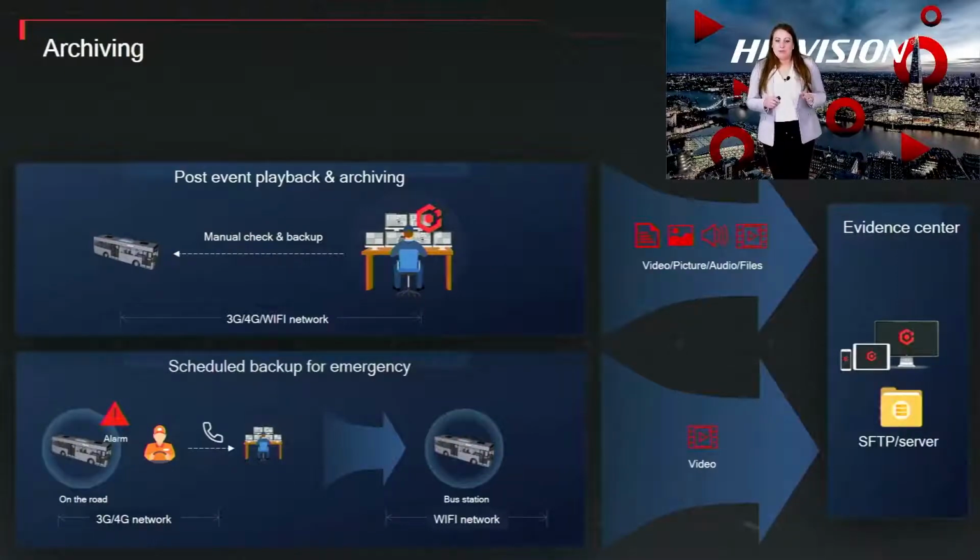Now, as I mentioned before, you can archive footage from the vehicle fleet, either event footage or set up a backup schedule. But you can also utilise HikCentral's evidence lockers. Now, this is another improvement that we've made to HikCentral, and it's something I'm going to talk about in the coming slides. You'll need an SFTP server to manage any evidential footage needed, but you can do this with this module too.